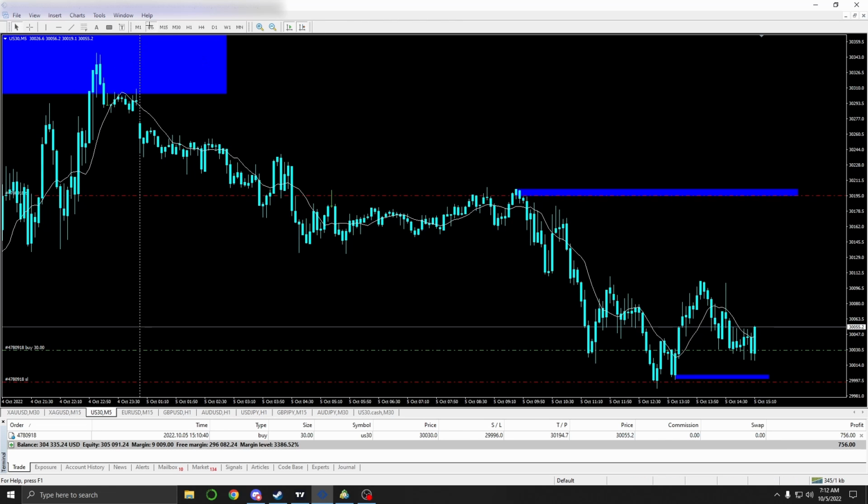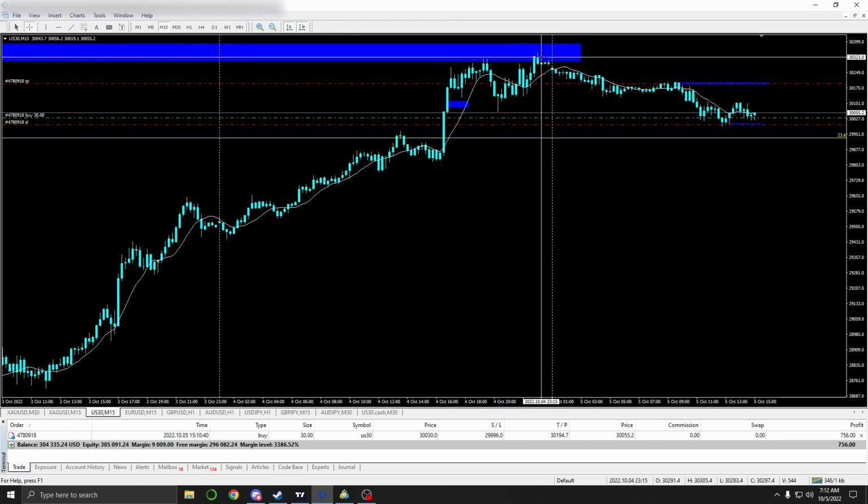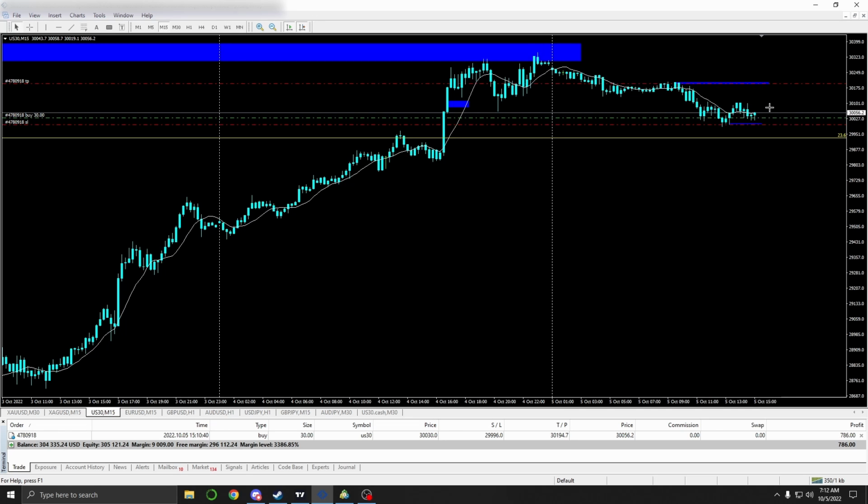But it does have the potential to come and touch the top of the entirety of the level, which is all the way up here. About a 300 point move.